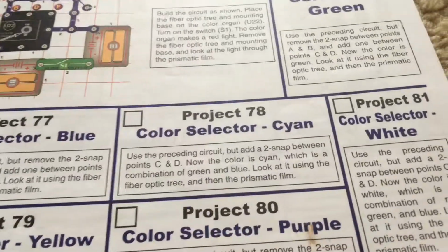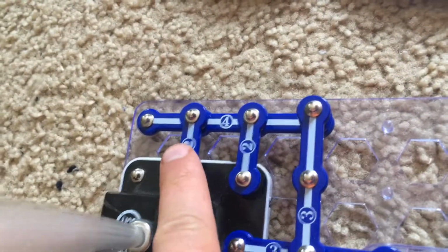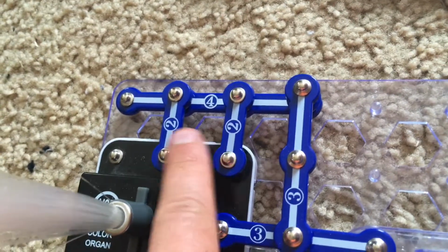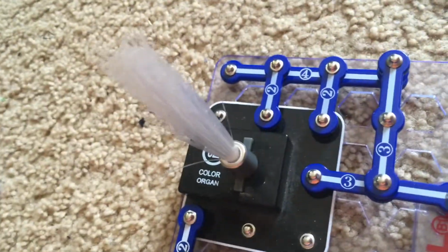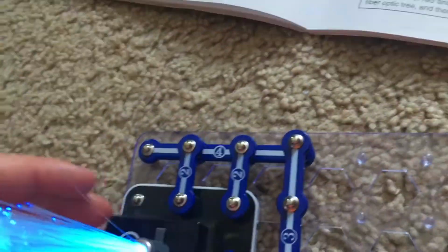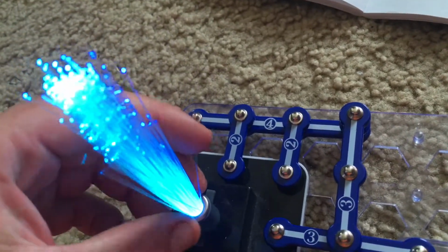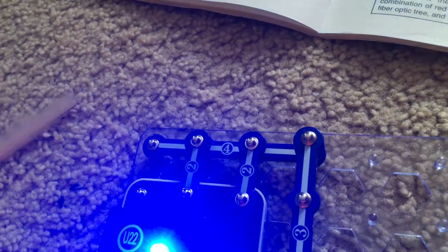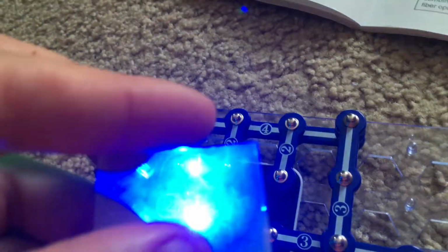78 is Color Selector Cyan. We're using the previous circuit, but we are adding a 2 snap wire between points C and D, in addition to the one across points C and E and F. Turn on the slide switch, and now the LED is cyan. Cyan is like a light blue, and perhaps to the camera it may not be that different from the regular blue shown earlier, but it is indeed cyan. It's pretty bright as well. Light particles scatter out.